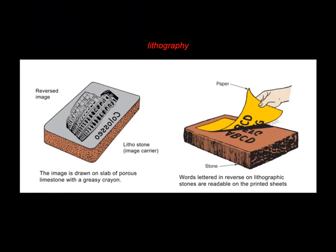Now I'm saying that the work is a print, so we should talk a little bit more about what that means, because this is very specifically a kind of print known as a lithograph. So this is done by a process known as lithography.